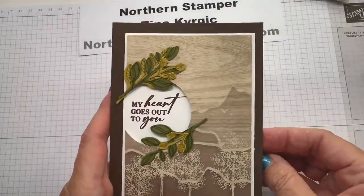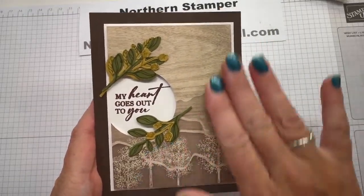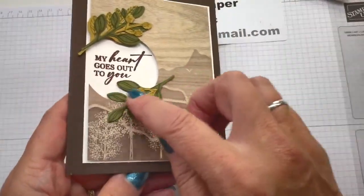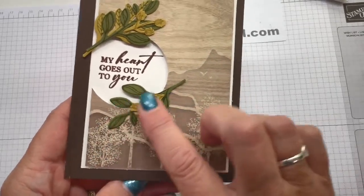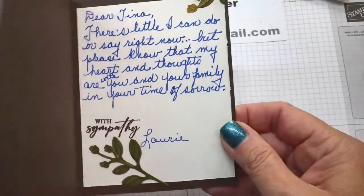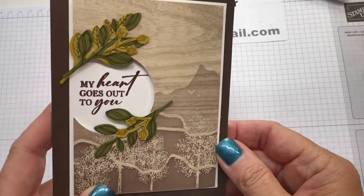I received this from Lori. Thank you so much. What a great design this is. She took the DSP. Now it's up on dimensionals, but she cut out the circle here and it's kind of off to the side. I love that design. And then she added some of these punched out elements and a really nice sentiment. Thank you so much. This is absolutely beautiful.